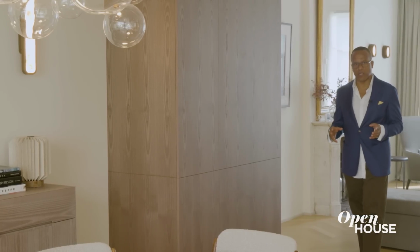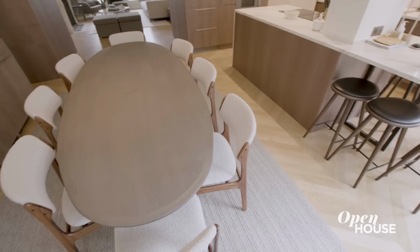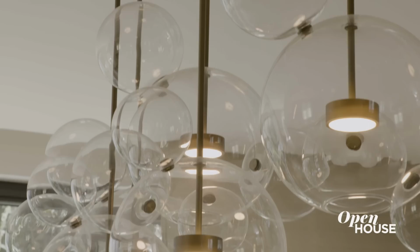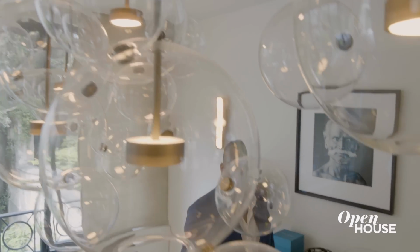As we transition from the living room to the dining area, I designed these custom cabinets and the credenza in stained ash. I also designed this oval dining table, which features an airplane winged edge. This reduces the thickness of the tabletop and makes it feel much lighter. Above the table, we hung this Italian bubble-shaped chandelier, which reminds me of champagne. And for a bit of drama, we brought in these alabaster wall sconces.